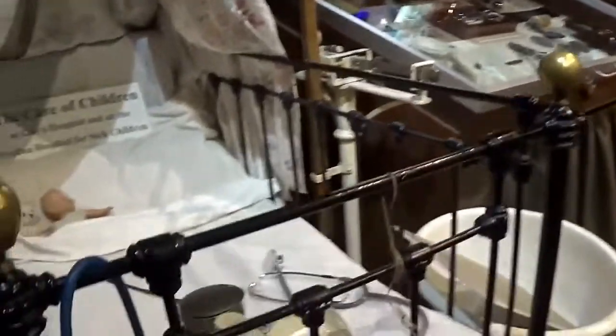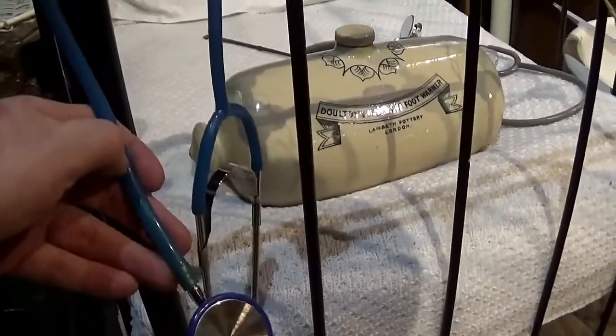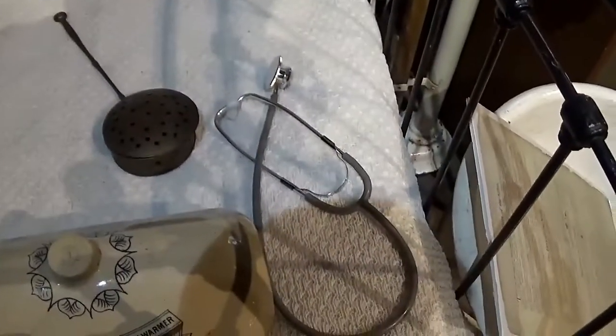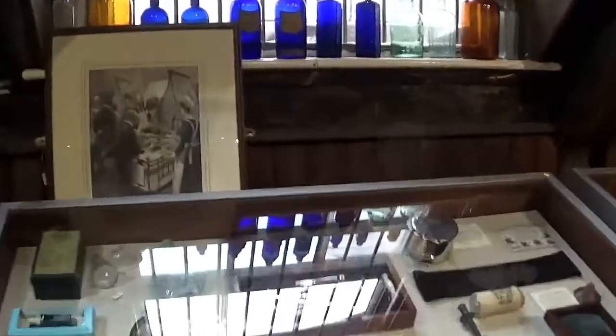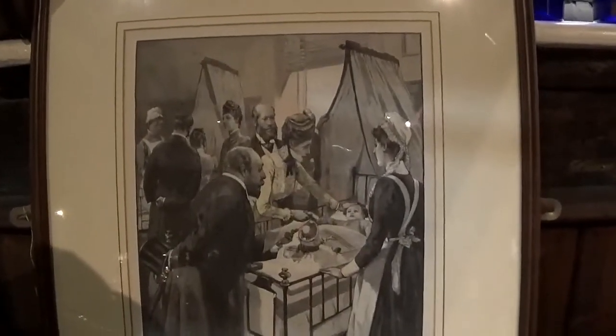That stethoscope, man. Wow. Oh, how cool is that, man? I think it's real as well. There's another one in the bed there. Look. Right. Yeah, oh well. Like I said, sadly, I don't get to experience any spooky stuff.